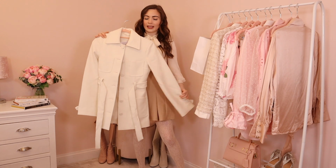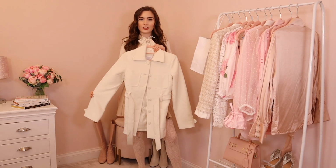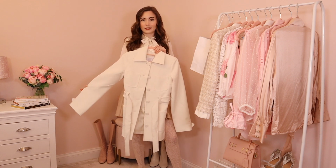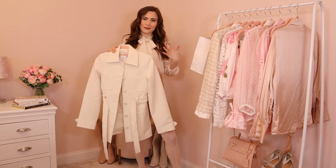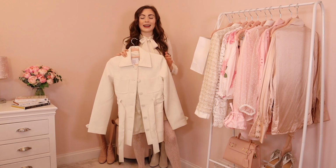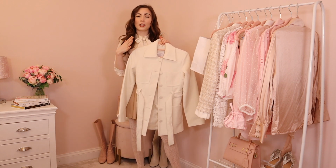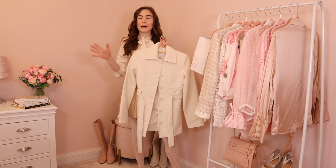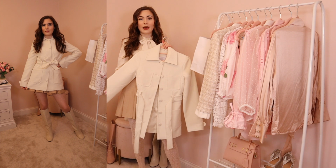Here is the first jacket. This is fairly new in my wardrobe from Under the Stories, but I just had to show it you. I've been wearing it non-stop since I got it, even though it's not spring yet. I've been wearing it with cashmere jumpers and thermals underneath just because I couldn't wait to wear it. It's in this perfect off-white colour that's going to pair with so many different spring outfits. You can pair pastels with it, neutrals with it, and yeah, it's just going to go with everything.